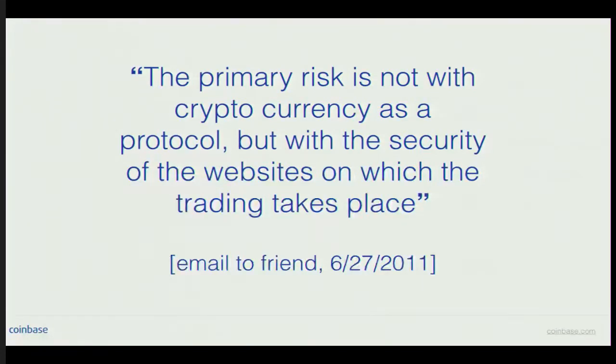My background is I wrote my undergraduate thesis on Bitcoin, the protocol, and the path to mass adoption and what that would look like for society. So I've been thinking about this for a very, very long time, and I think there are some unique things to Bitcoin that make it a particular security challenge, but one that we're working very hard on solving.